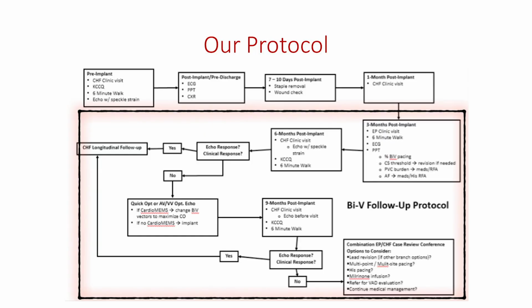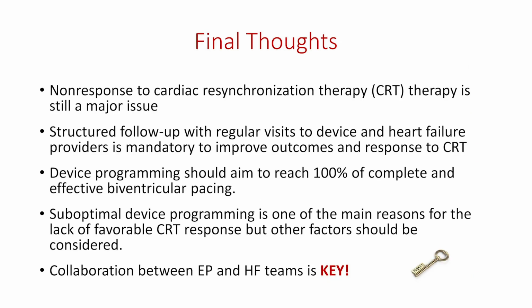So I would say this patient didn't really respond to CRT. So this is our protocol, and I'm going to skip it because it's kind of busy. So final thoughts: non-response to cardiac resynchronization therapy is still a major issue. Structured follow-up with regular visits to the device and heart failure providers is mandatory to improve outcomes in response to CRT, and I think that a multidisciplinary approach is really needed.